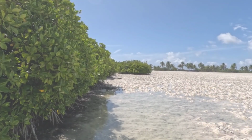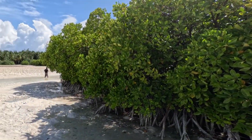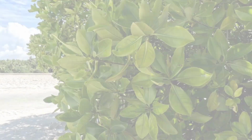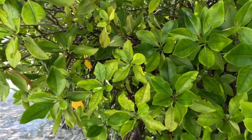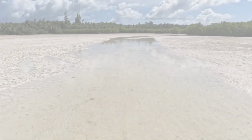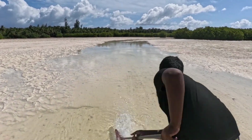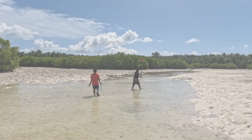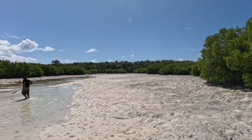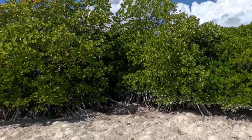As the water recedes, the muddy ground becomes more visible, and you can see small pools of water left behind in depressions. These pools often contain trapped fish, crabs, and other small marine creatures that take refuge until the tide comes back in. The exposed mudflats also become feeding grounds for wading birds, which flock to the area to hunt for food.